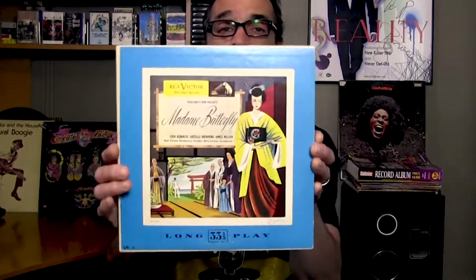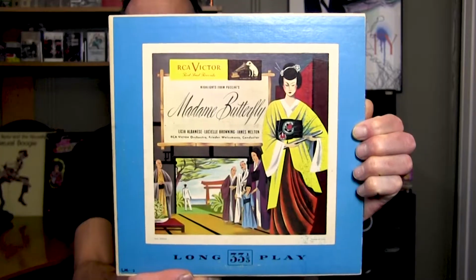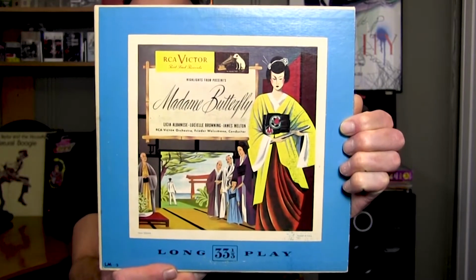So this is again from 1950, the first Red Seal Records release. That's what the original label looked like, and in time it would evolve into probably one of my favorite old school record labels, the Red Seal Records Shaded Dog labels. We'll visit those a little bit later in this episode. LM2 is highlights from Madame Butterfly. Same idea, the frame cover with the white border around just a great picture and the colors.